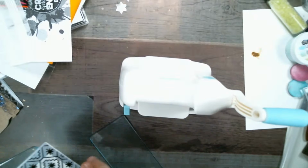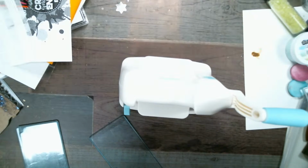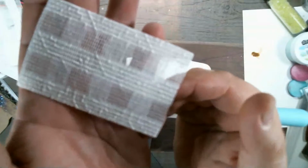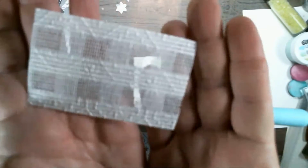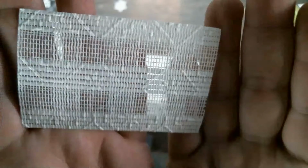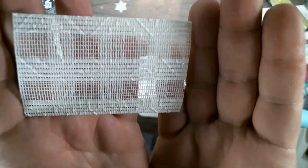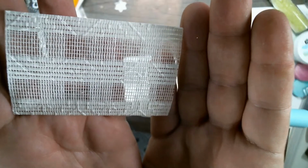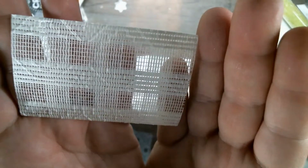All right, so I think that was correct, right? Oh, wow, that's so cool. Oh, I'm guessing you guys want to see that embossing on there. Focus, focus, there we go. See how that embossing folder worked? You could see it really well in real life. I'm hoping you can see it there.